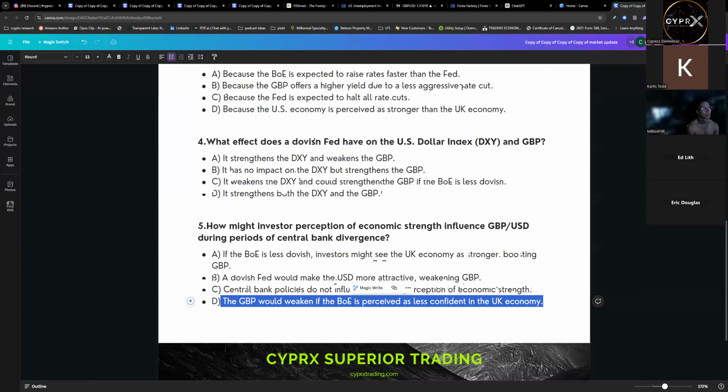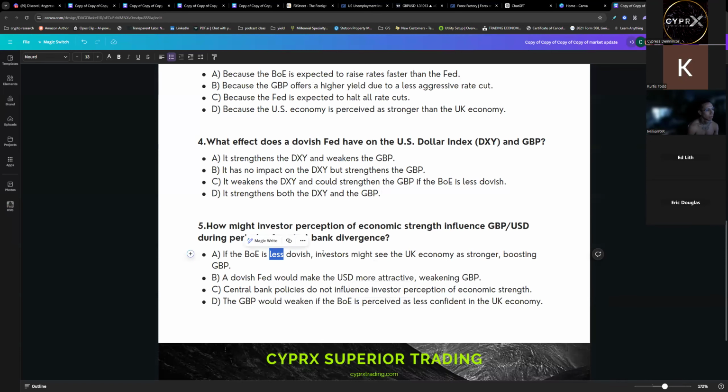Less dovish, because you need to pay attention to this vocabulary, means that they are what? Means that they are more neutral or means that they are more hawkish. And you need to make sure you pay attention to that because sometimes in these reports that you're reading, they will not write out the terminology hawkish. They will not write that because they know that retail investors will read that and automatically think buy, right? So they'll switch up the vocabulary and try to confuse you by throwing in that dovish sentiment. But because it has less right in front of it, that means that they are something else. They are either more neutral or they are more hawkish, right?